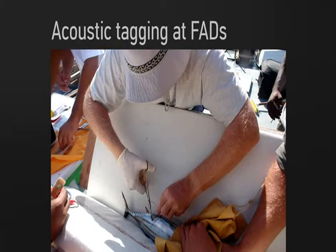And then we did another activity where we did acoustic tagging. Here what we were doing is we made an incision in the belly of the fish and inserted a small transmitter inside it. So that keeps emitting a sound. And then we release the fish into the water. This takes about 2 minutes to insert and stitch the fish and put it back into the water.